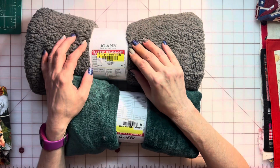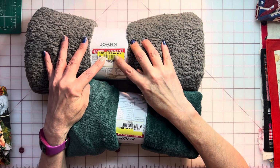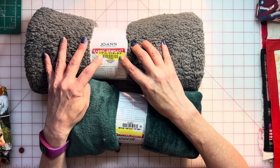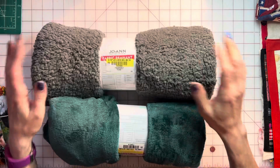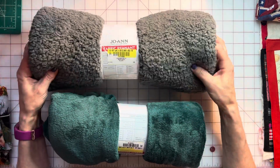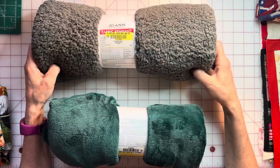So for some reason, this was $12.99 per yard. And this wound up being $2.60 because it was not even a quarter of a yard. But this will become the back of a baby blanket as well, because this is a Plush Sherpa fabric. Love it.